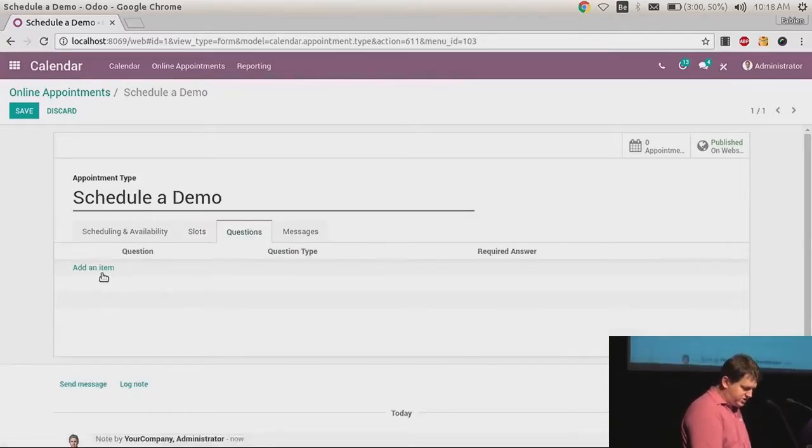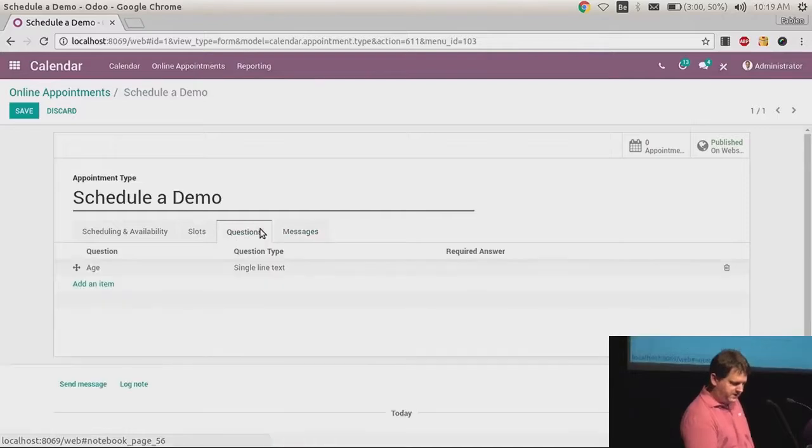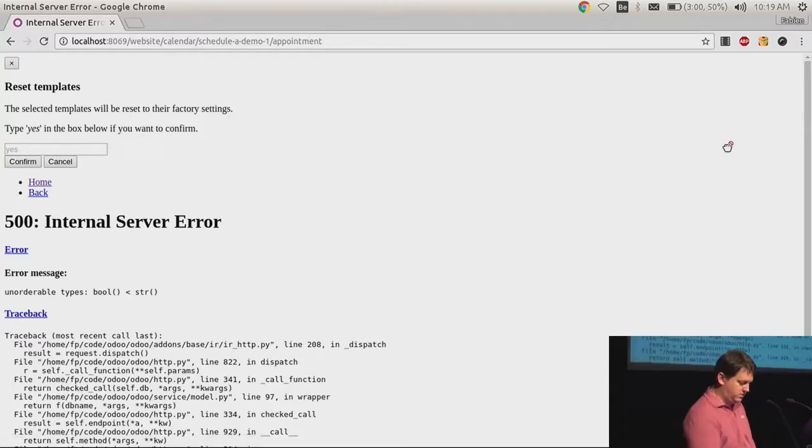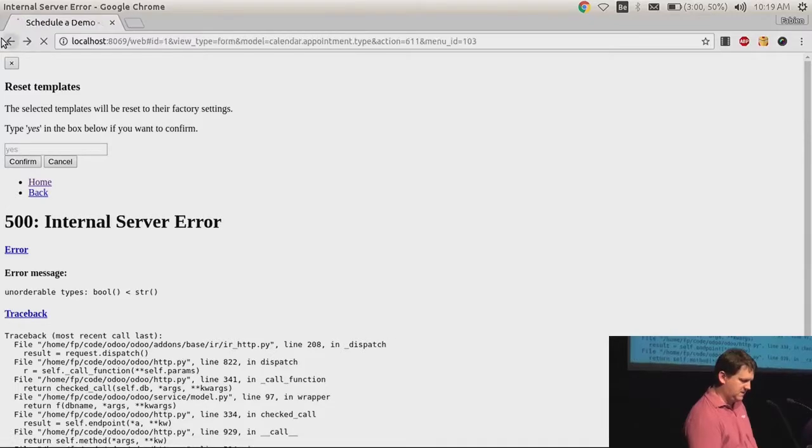You can add custom questions, like when someone books a meeting, I want to ask for his age, and it's a single line text or drop-down, radio, checkbox, and so on. Save. Different message, and then you can publish that on your website, and now people can book a meeting with you. Oh, I have a problem with my website. Okay. And now people can book a meeting with you from the website. Okay. But you get it.